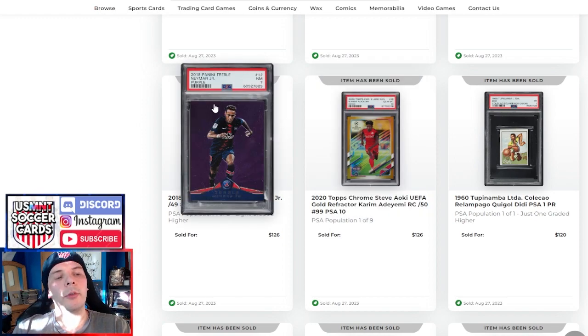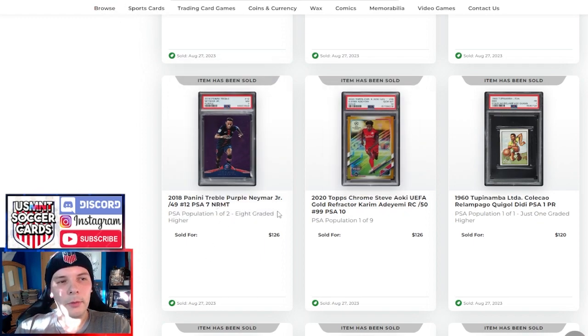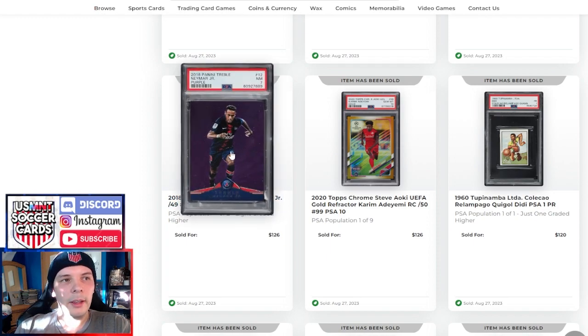Neymar Purple goes for 126. I didn't look that up because I feel like it's probably not a terribly strong sale, so I don't want to look up treble and just put it in a bad light. But at the same time, it's a PSA 7, so it's 1 of 2. And Neymar at the moment is definitely not in a good spot. The Saudi move's not going to put you in hobby darling territory like it would with Messi going to the MLS. We've already seen that with Ronaldo. And Ronaldo has much more of a brand to stand on and much more accomplished that's actually going to matter than Neymar, where now he falls by the wayside a little bit more.